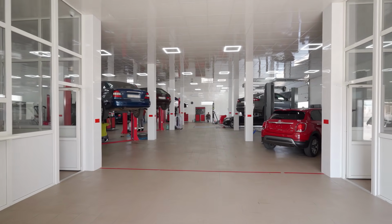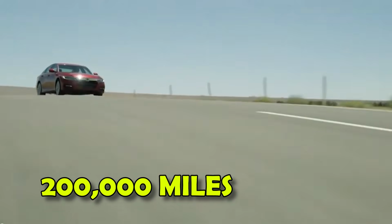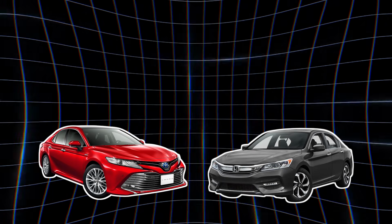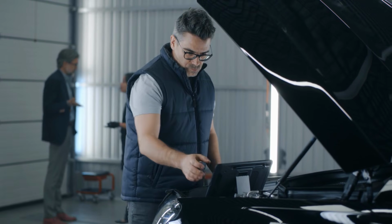Last year, 3 cars rolled into my shop in the same month, all past 200,000 miles, an Accord, a Camry, and an Optima. One owner was writing a check for a new engine. The other 2 were just there for routine work.